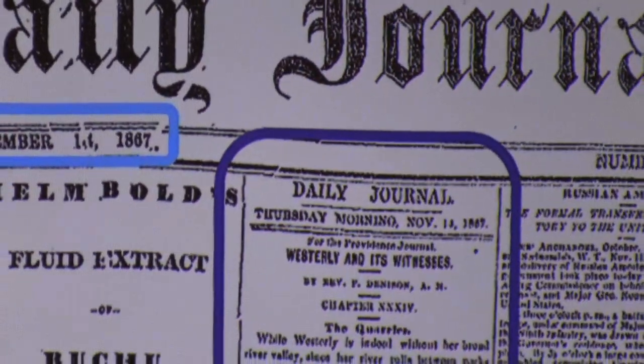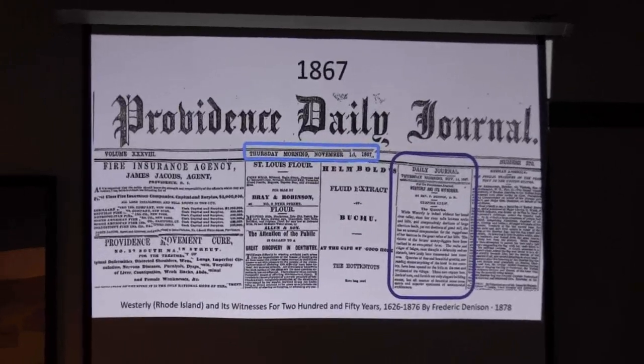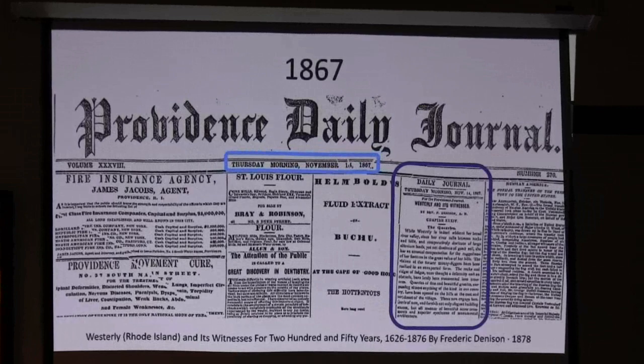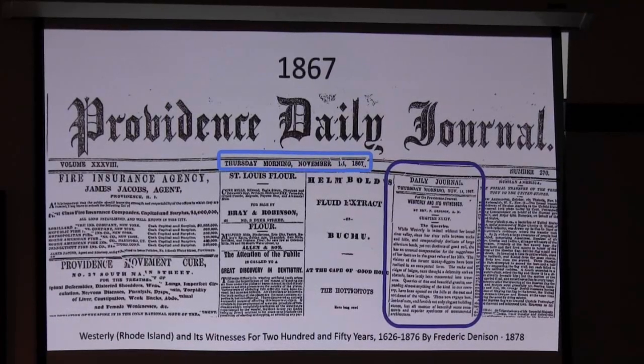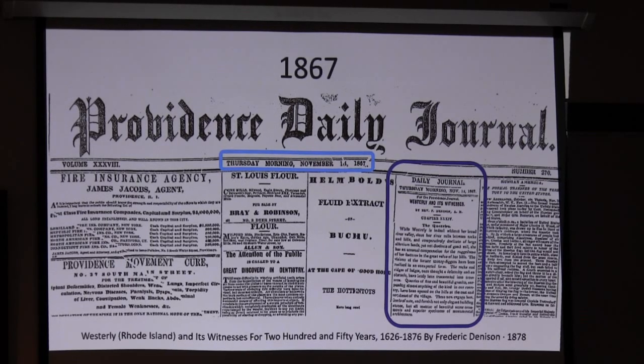I want to start the history with this publication, which I mentioned in my last talk, by the Reverend Dennison in the Providence Journal, published in 1867, just 20 years after Orlando Smith purchased the Babcock farm. So there's already a published history of granite just 20 years later.